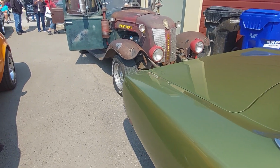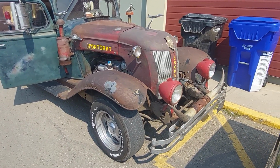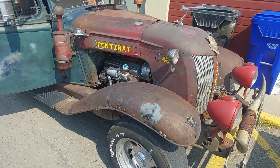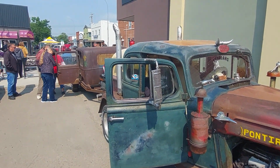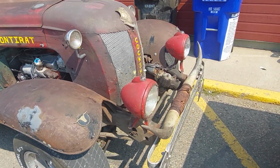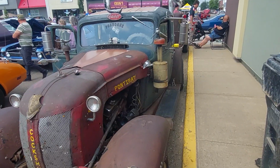Now here we have something a little crazy. The Ponty Rat, as he calls it. There are so many different parts and pieces in this. I couldn't tell you what's all in this. It's pretty cool though. You know, got the old bull horns and old lights and stuff.